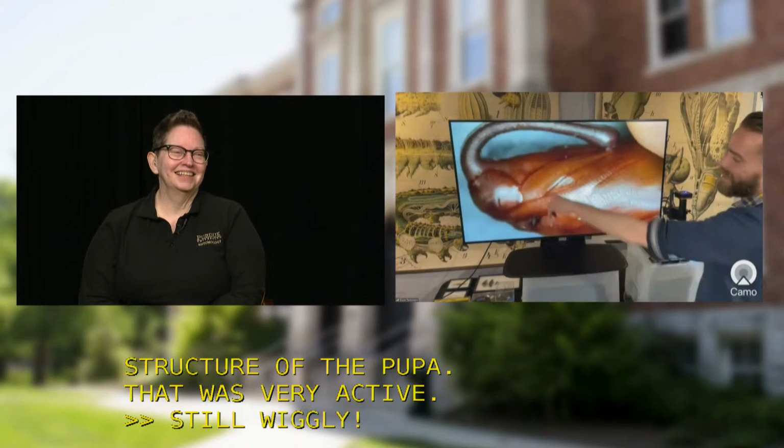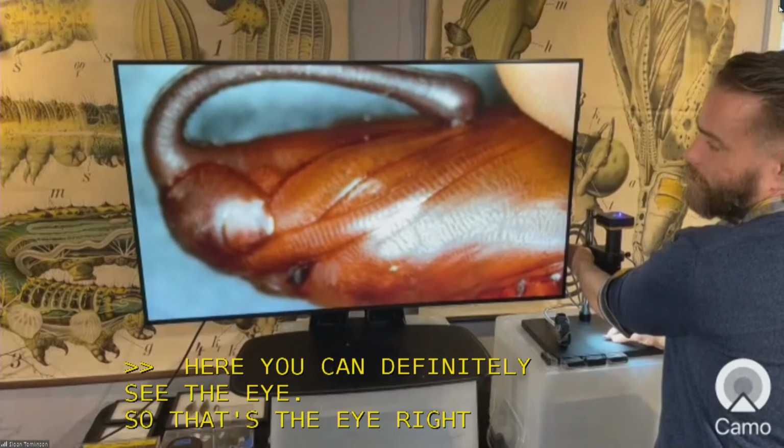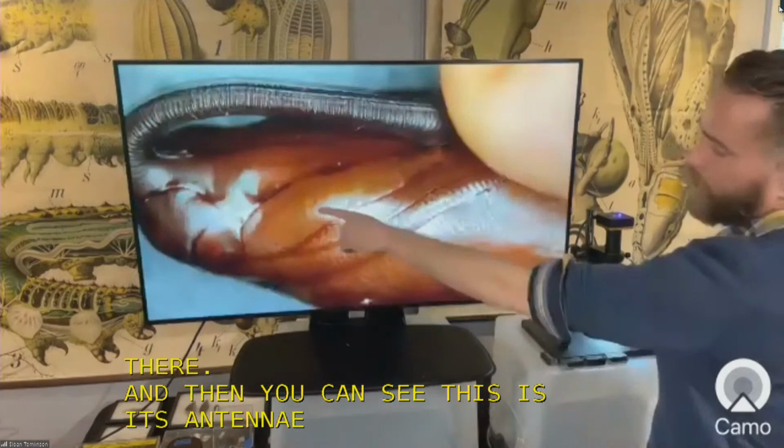Here you can definitely see the eye. So that's the eye right there. And whoop. And then you can see this is its antenna. So that's its long antenna. And then you can see its six legs. So 1, 2, 3, and then 1, 2, 3.